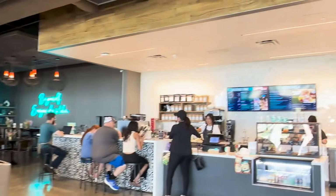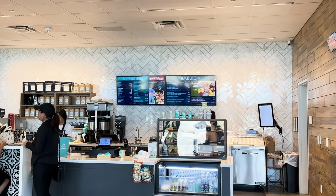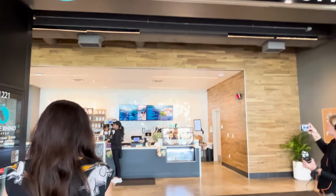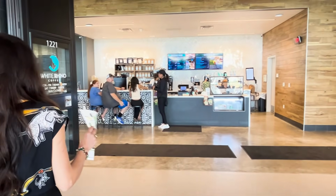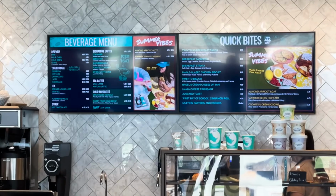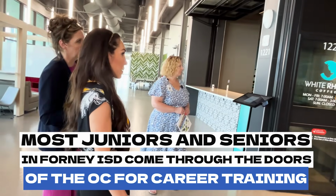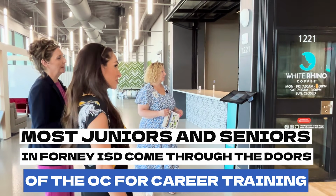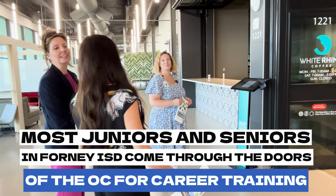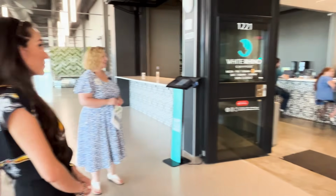And then of course we have White Rhino. Those kiddos over there, some of them are students. There's usually one of the workers from White Rhino here as a professional, like a manager on duty, doing the training and that kind of thing.